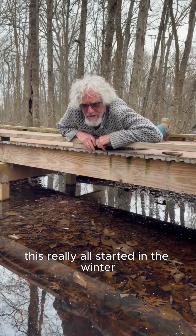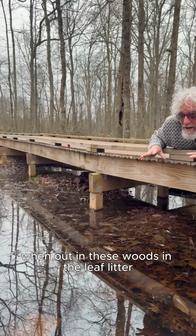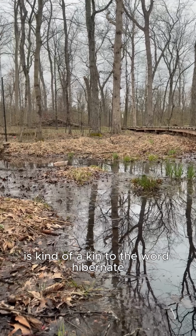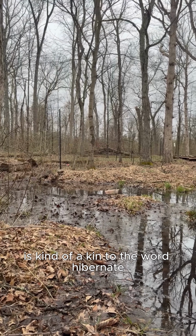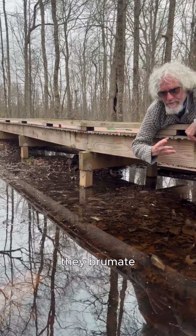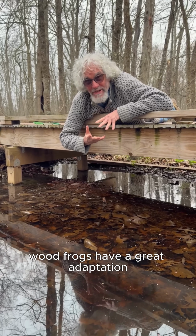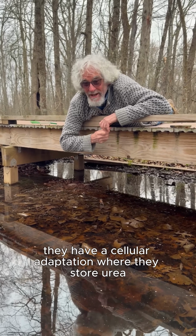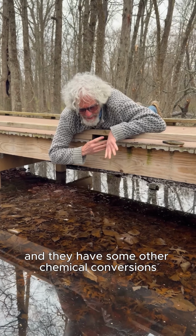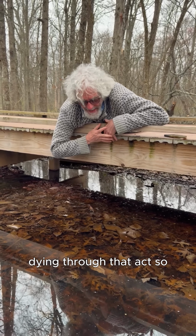This really all started in the winter when out in these woods in the leaf litter, wood frogs brumated. Brumated is kind of akin to the word hibernate, except cold-blooded creatures don't hibernate, they brumate. That's how they survive winter. Wood frogs have a great adaptation. They can freeze. They have a cellular adaptation where they store urea, and they have some other chemical conversions that prevent them from dying through that act.